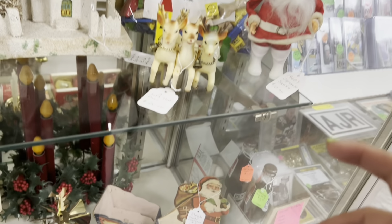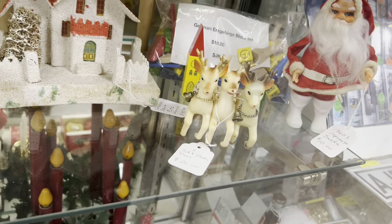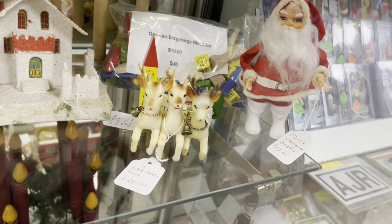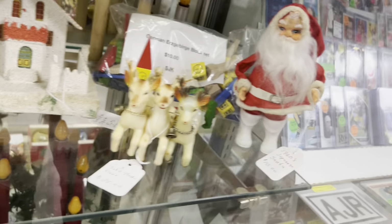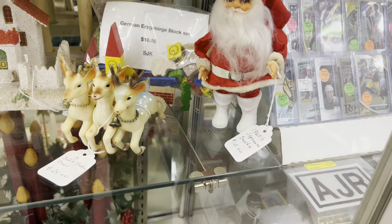Now, I was getting ready to check out when I noticed the deer there. It's 2 of the regular rubber ones and another one of the blue. The thing that's noteworthy about that is that the other ones will probably sell for like $10, $11 each, which will pretty much make up room to be able to offer another one of those blue rubber reindeer, which are really hard to find.